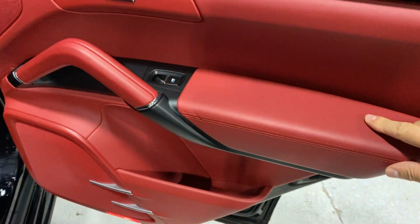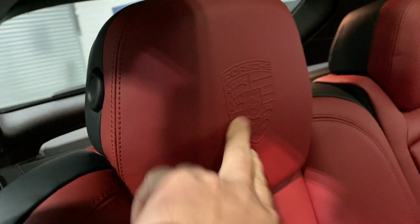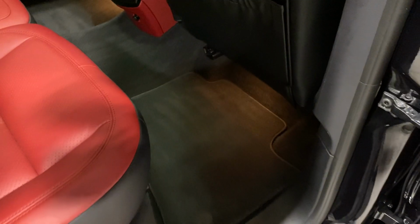Again, leather with the red stitching here. This, of course, means you can adjust the seats, put them down very easily. You can also adjust the headrest with these buttons here. You've got the Porsche Crests embossed on the headrest front and back on this particular example. Got the footwell lights. And then you've also got heated seats at the back as well as the front.